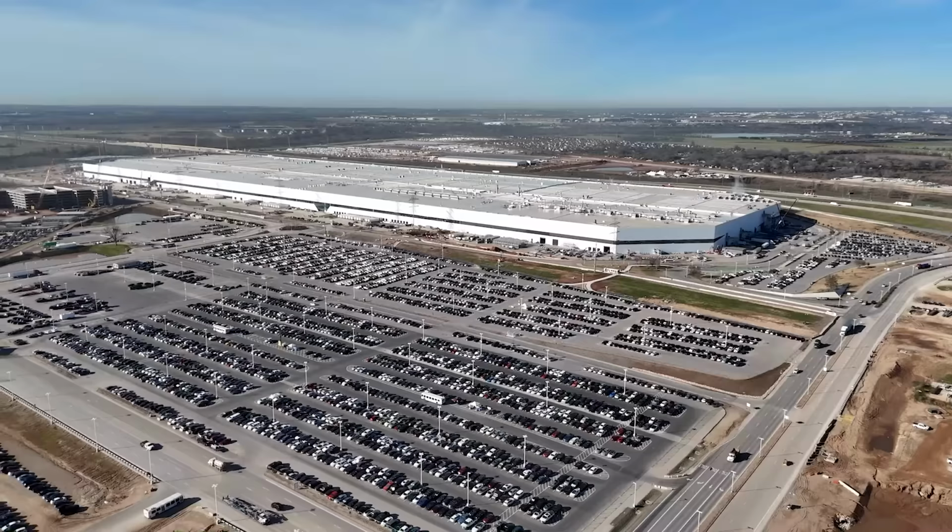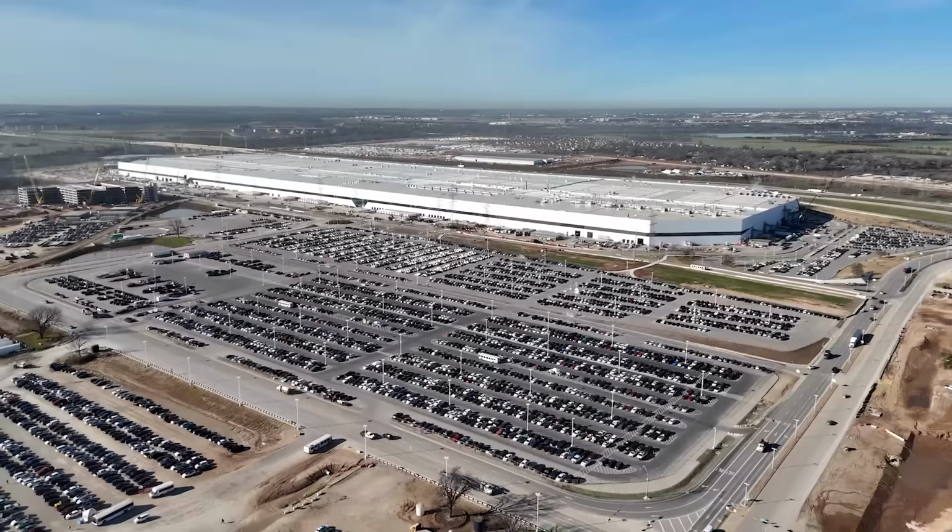So now let's get into the drone, let's fly around Giga-Texas, and let's take a look at what we can find under construction and the progress today.